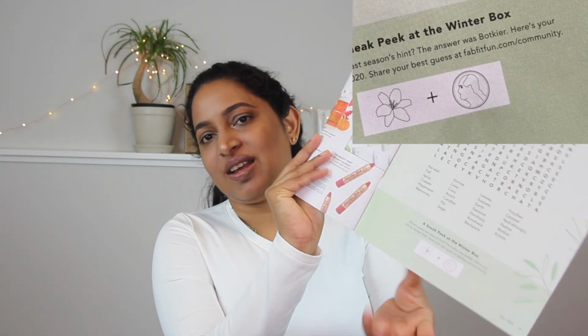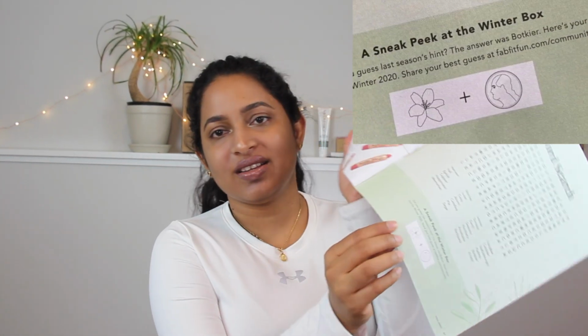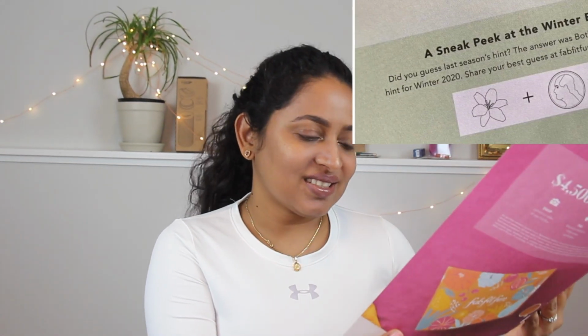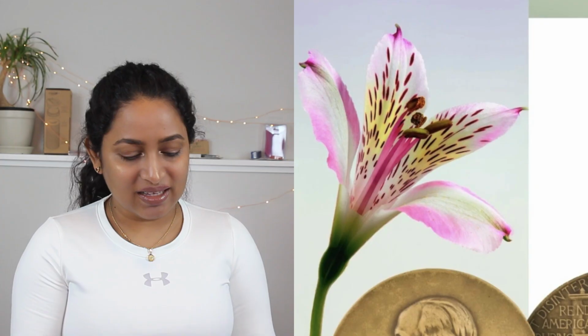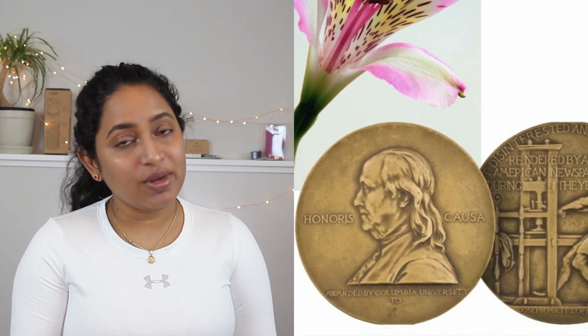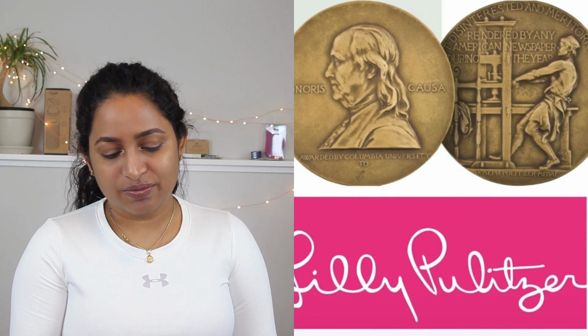We also have the spoiler alert for the winter box. On the last page we had the hint, and all it has is a flower and a plus and a coin. So this is the hint for winter 2020. The lily flower and the coin, it could be from Lilly Pulitzer. It could be a ceramic mug. And this looks like a really interesting kind of mug.